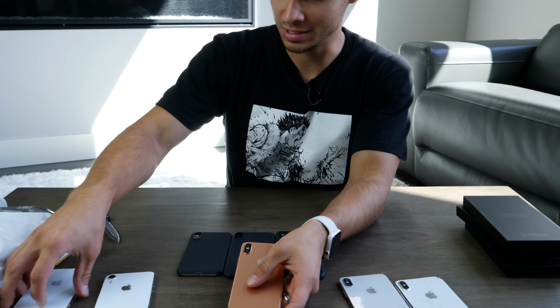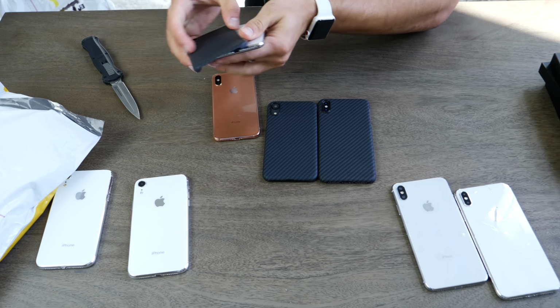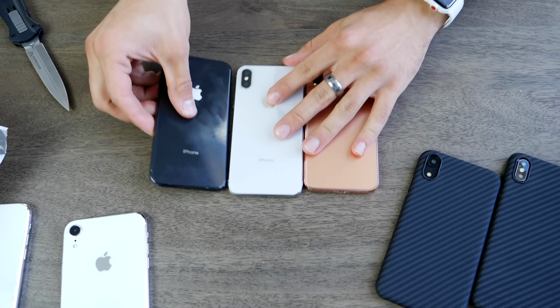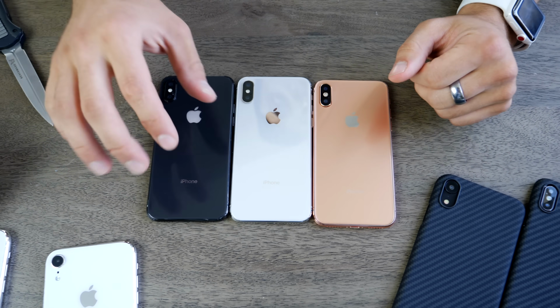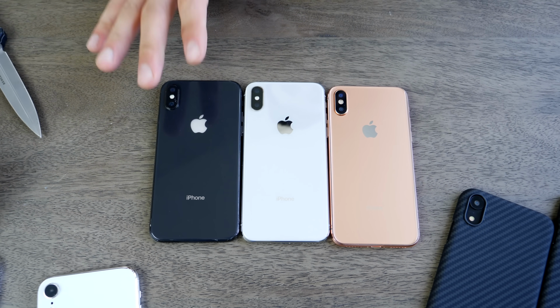There are those. I also wanted to show you the colors. So this is basically the entire color lineup of this year's iPhone. We've got the gold iPhone 10, we've got the regular silver one, and of course the space gray. So for the premium 5.8-inch models and the 6.5-inch, these are the 3 color selections.